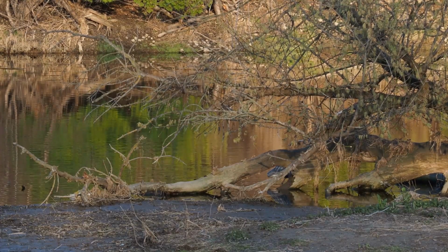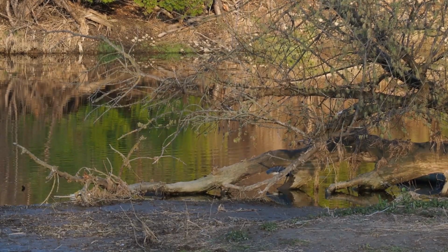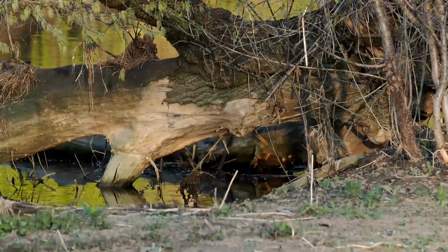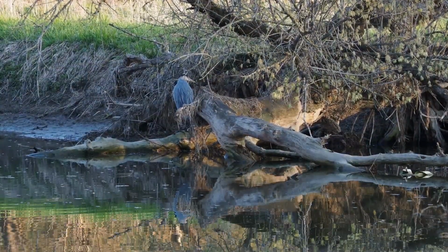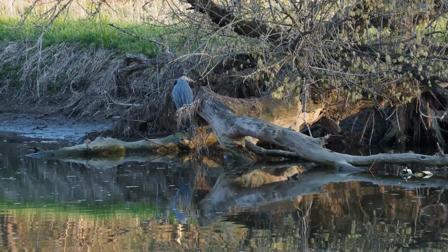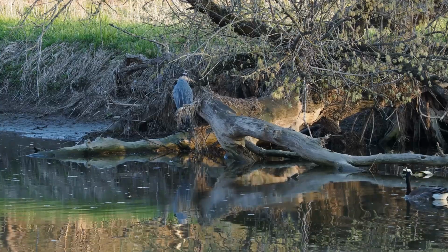He's down low again. Watch this. This is funny. There goes the mink. Wow. Did you see the mink go by the heron? Fabulous. I hope I get some more video of the mink this year.